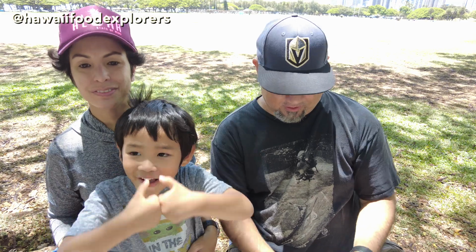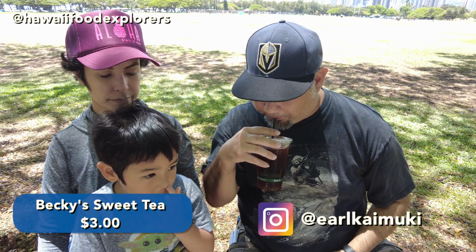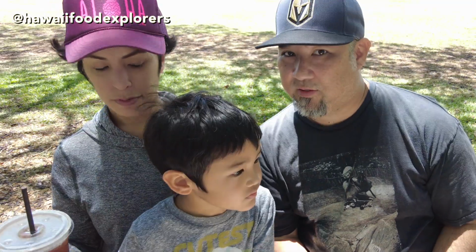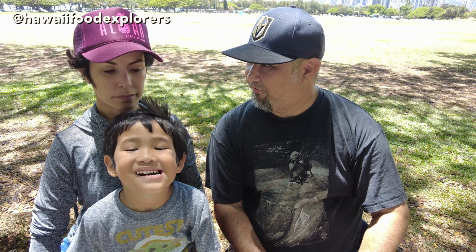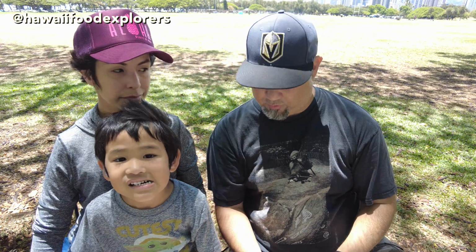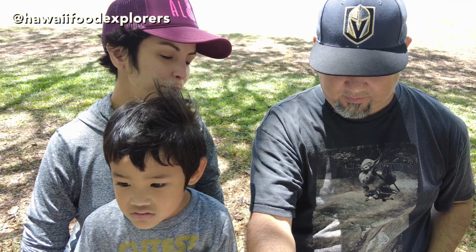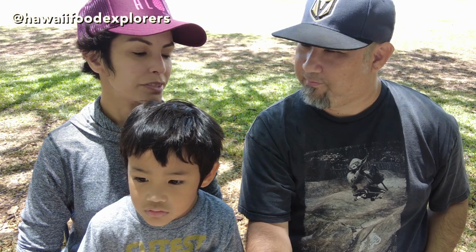Okay, next one up looks like Becky's sweet tea. Yeah, this is good. It's a little less sweet than typical sweet tea, which is good and very palatable and very refreshing actually. This will probably go really well with the sandwiches. All of their drinks are made in-house, so you might be able to get something similar elsewhere, but it's gonna be a different flavor.